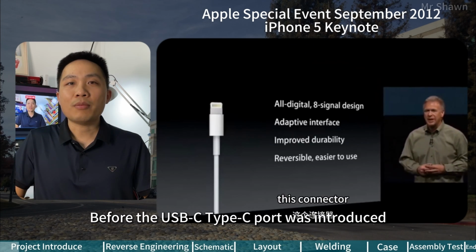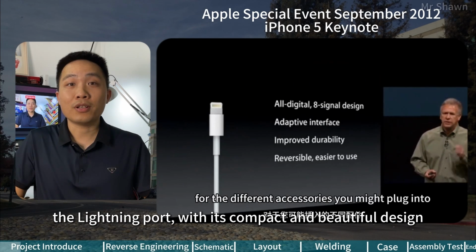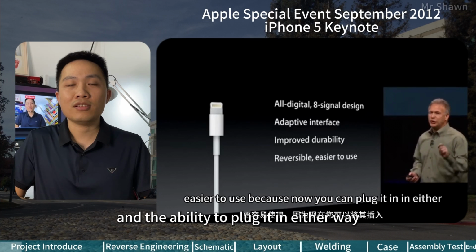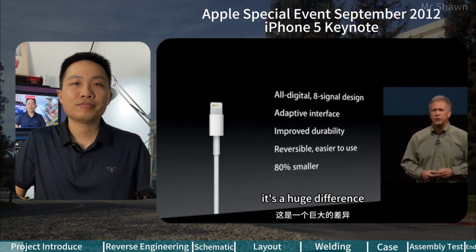Before the USB Type-C port was introduced, the Lightning port, with its compact and beautiful design and the capability to plug in either way, completely beat out the micro USB port.